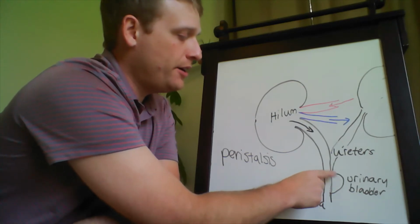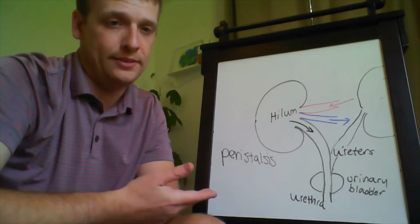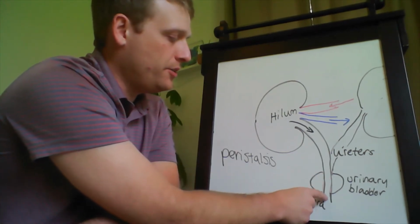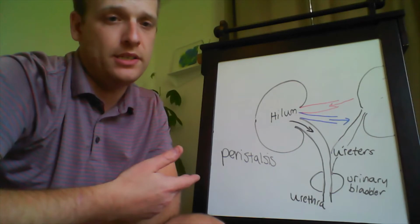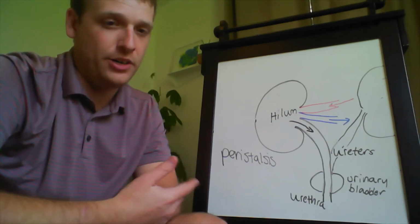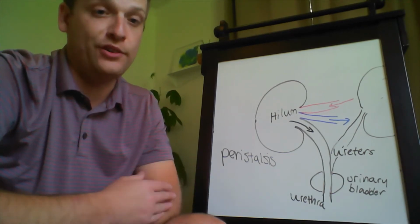So the urinary bladder is a hollow organ that is going to store urine. And the urinary bladder is going to be continuous with the urethra. So the urethra is simply where the urinary system meets the outside. It's where you rid your body of the filtrate, or get rid of urine.